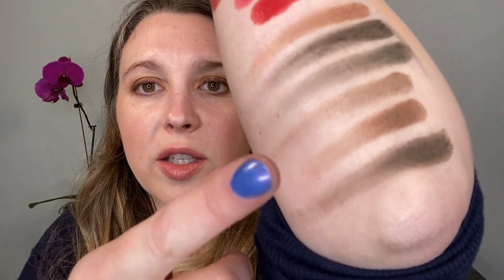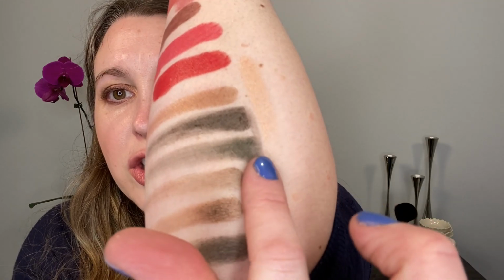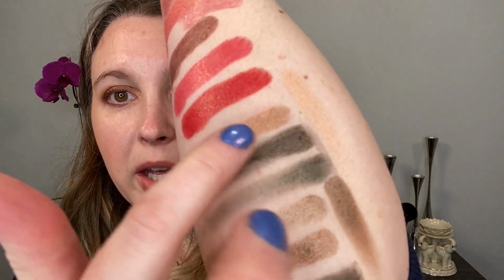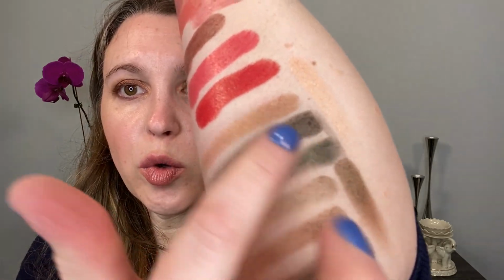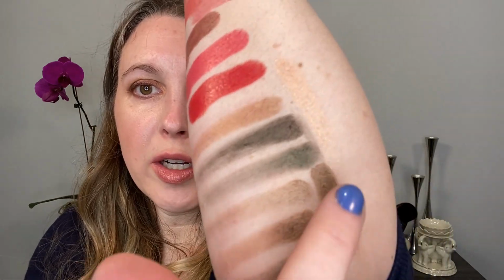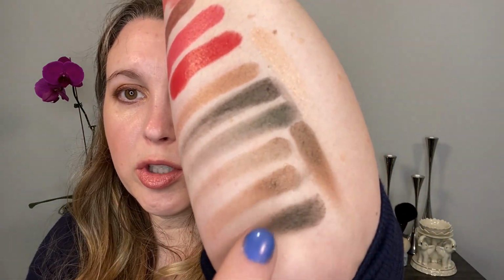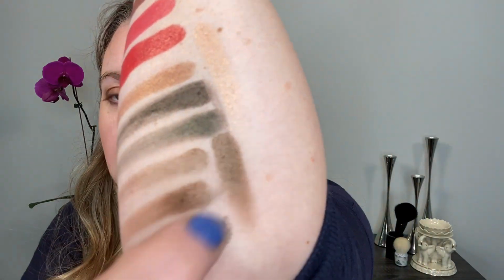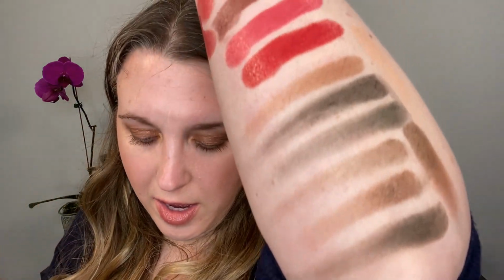Then for the last row, we have this shade here, which is actually a little bit cooler in tone than that from Blurry Green, but it's also richer. It's actually much more similar to the shade in the Beige palette. You can see how similar those two actually are. And that is this shade here at the bottom.